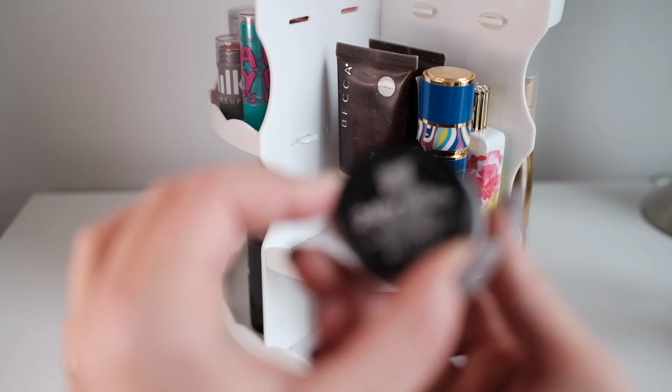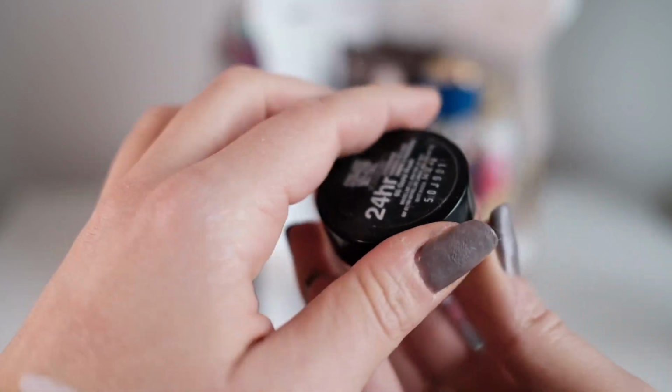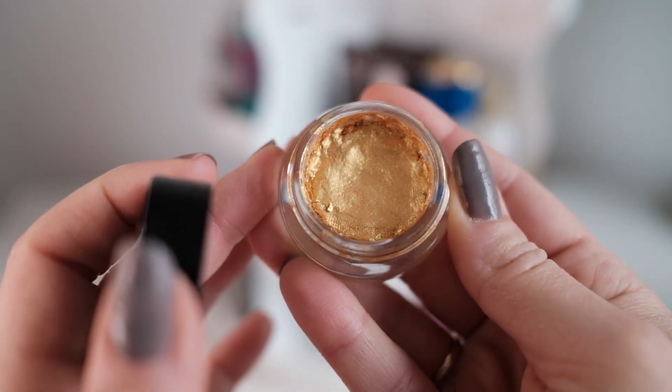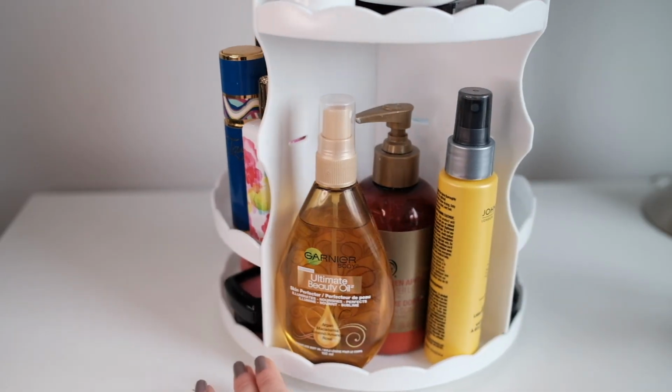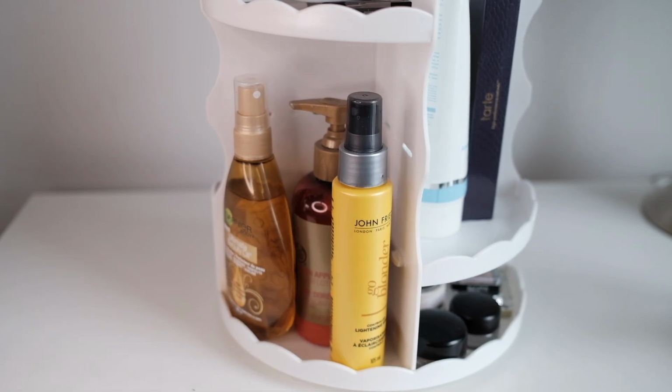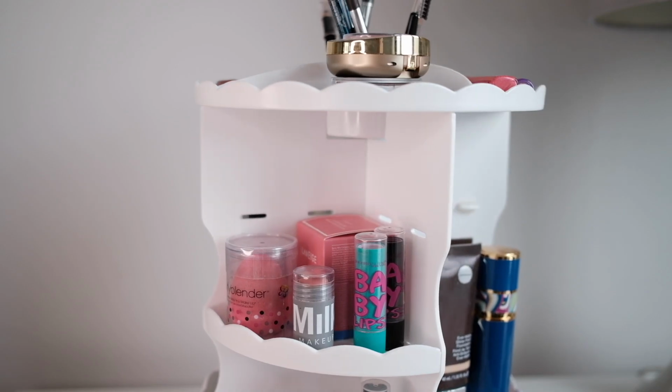Ooh, I kind of want to bring this in. This is a beautiful gold shadow. I've really been liking yellow and gold on the lids. Look at that. I haven't had this in for a couple months, so I'm gonna pull that back in. Yeah, I kind of think that's it. There is more up here, but nothing I want to pull up there. So that's all from that.